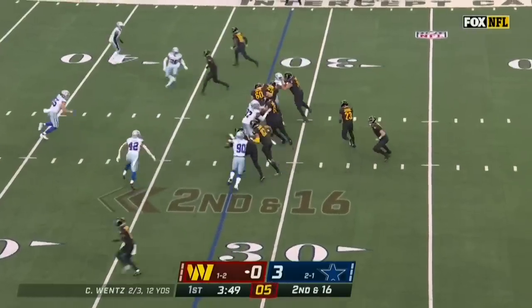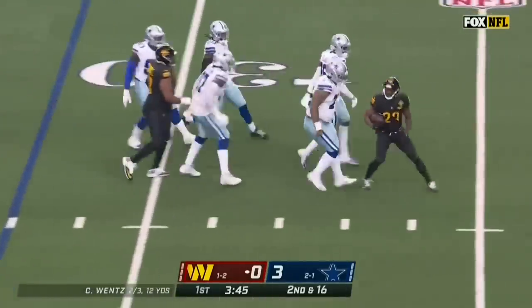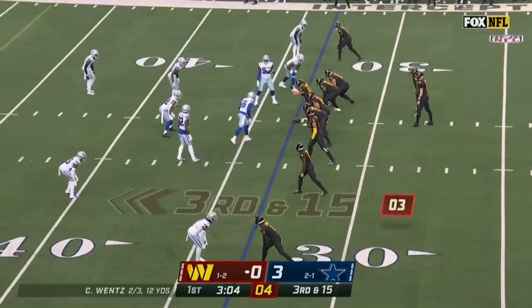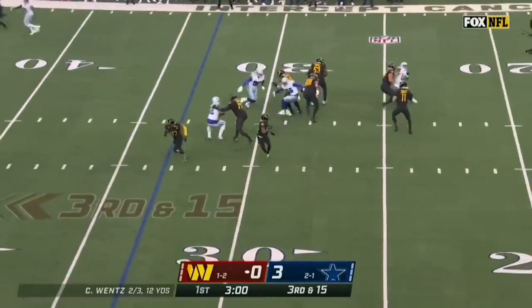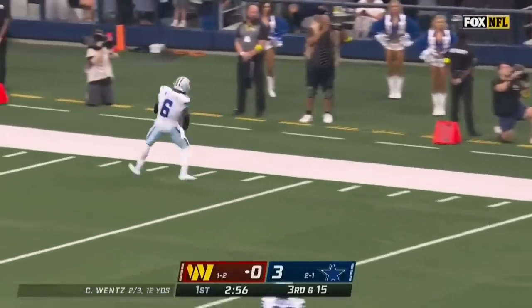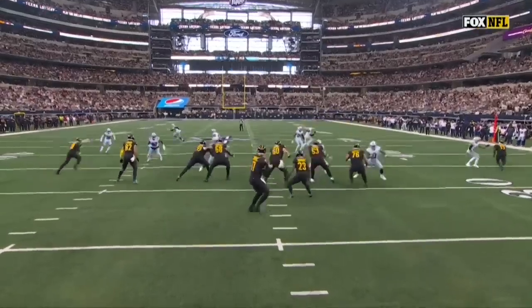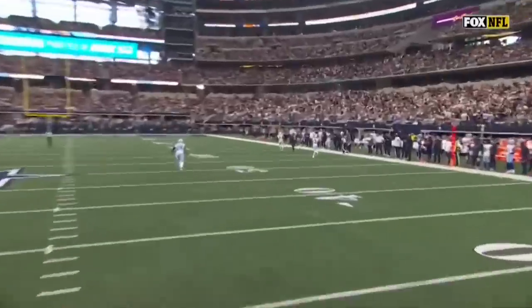2nd and long. McKissick in the backfield now, and he runs into a wall. Tristan Hill with a big stop. Blitz coming. Wentz has time. Going deep for it all, and it's incomplete. Donovan Wilson played it extremely well. McLaurin. They use Lawrence and Micah Parsons. That puts a ton of stress on an offensive line, but the offensive line holds up really well.